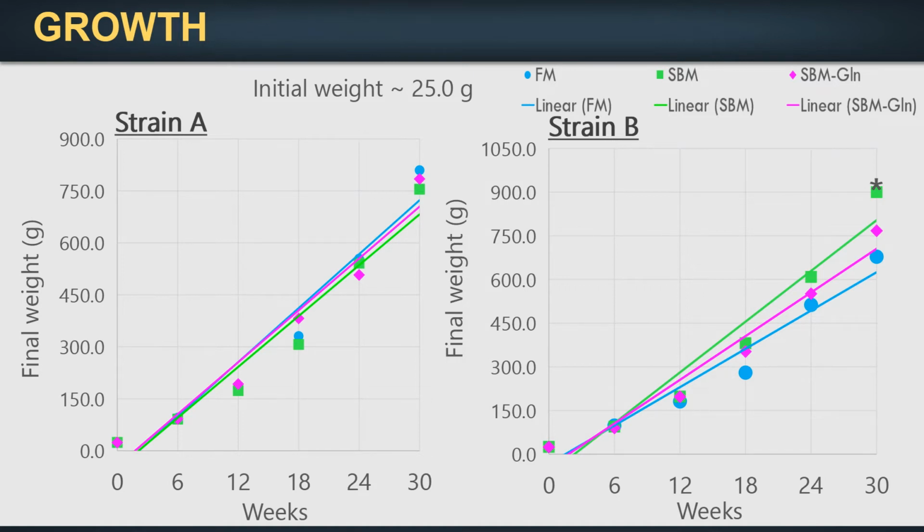You can see that in terms of growth, every 6 weeks, there was no significant difference. However, numerically, the soybean meal fed group was always lower in strain A, but not statistically, just numerically. However, strain B, which is more resistant to the enteritis, exhibited better growth performance in the soybean meal fed group. We don't know the reason, but it looks like those are trout genetically selected for soybean. That's why they outperform; they are significantly better in terms of growth. But from the start until 24 weeks, we didn't see any significant difference among these 3 groups.